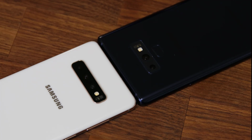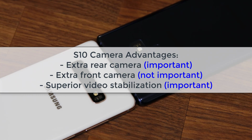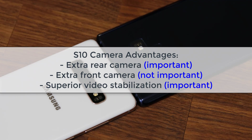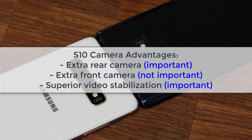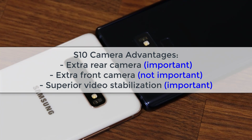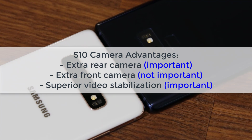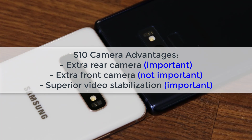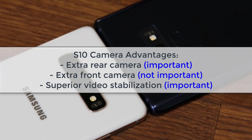So to summarize, both smartphones do have flagship-worthy cameras. However, the S10 does have one extra rear camera, one extra front camera, and superior video stabilization, giving it a lead over the Note 9 as a total package. If you're not into deep photography and are satisfied with the options the Note 9 has to offer, which are still plenty, then you don't have to worry about the camera too much. But if you want that wide-angle camera for any reason, and if you do need better video stabilization, then the camera becomes important, and of course we will tie this into the conclusion very soon.